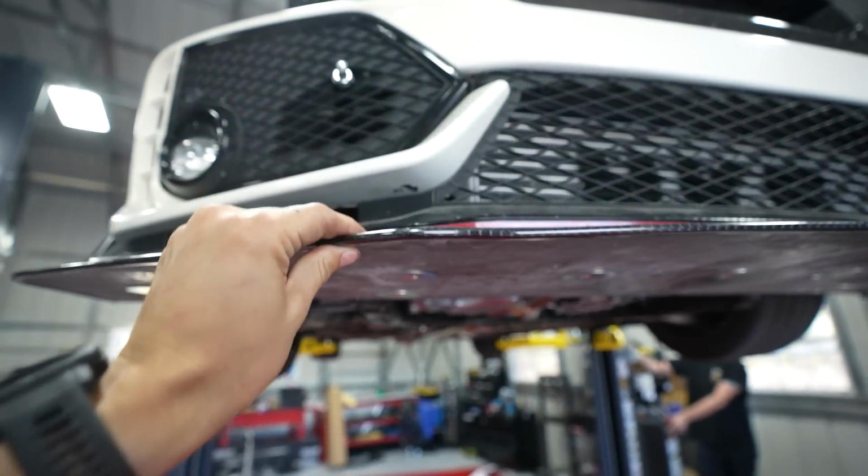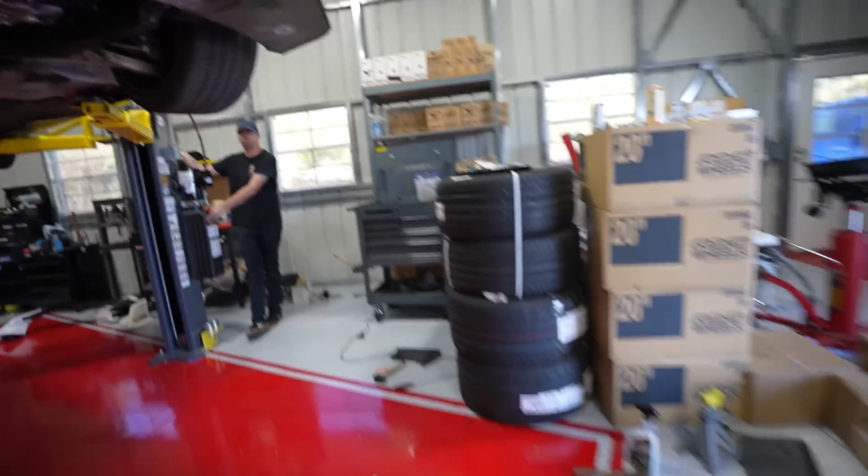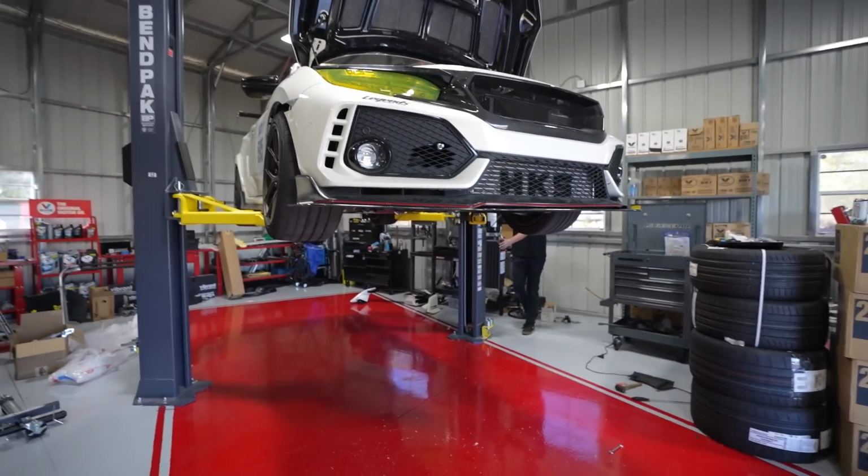The splitter is connected to the bracket and is now chassis mounted, and this thing is freaking on there. Lower it down, Timber, and let's look at the new track spec FK8. Full send, baby. This is gonna be so awesome.